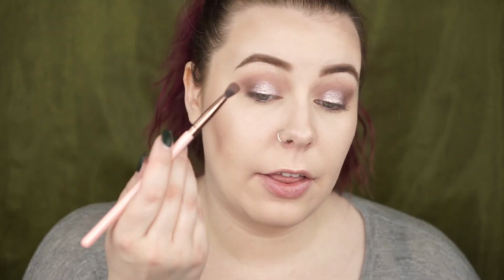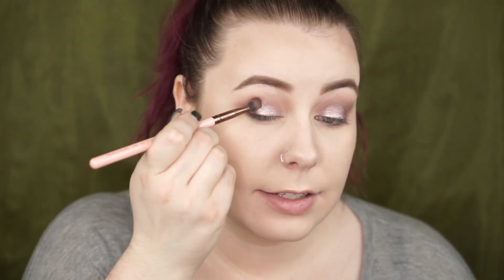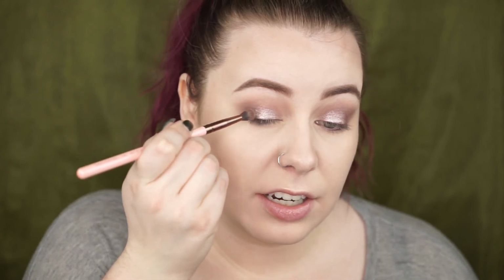And go in and add a little bit more on the center part. Build it up a little bit. These are great because they build up so beautifully. They don't end up getting clumpy or gross or weird. I seriously can't get over how amazing these are. Okay, I'm gonna go back into Best Friend, which is that color we have on the outer corner. I'm just gonna stipple it into where the glitter is, and that'll just help blend it a little bit more.